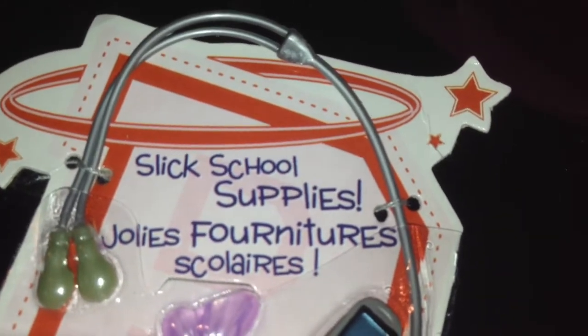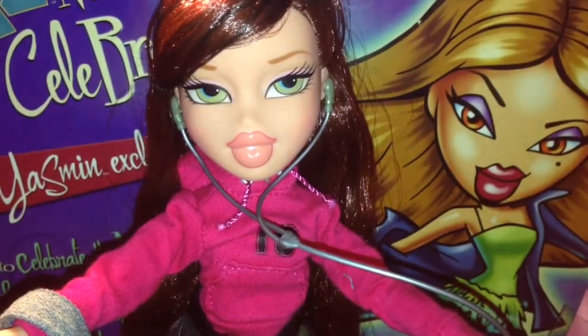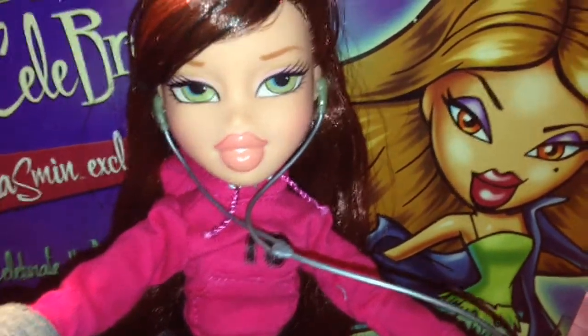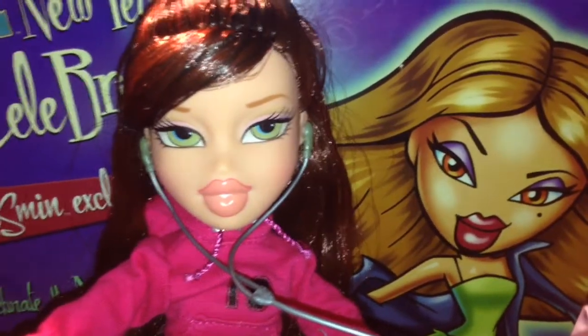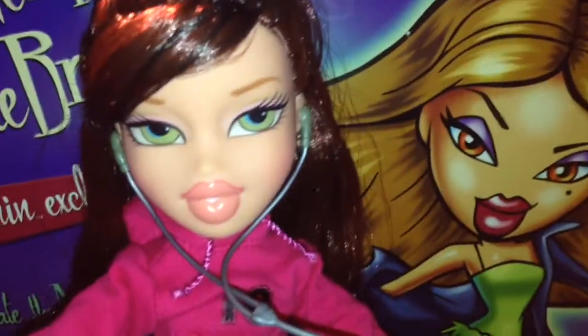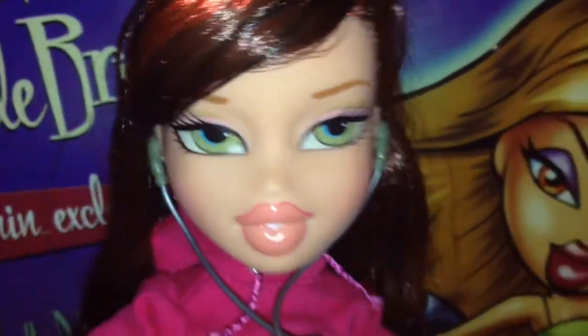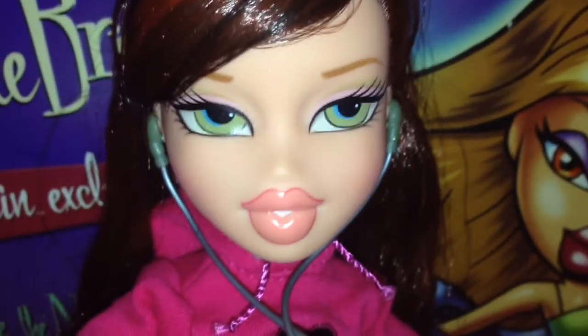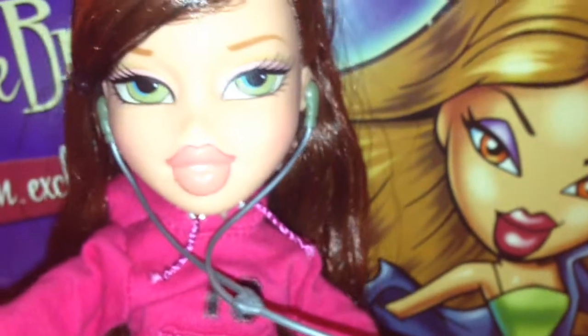Moving on to Phoebe's accessories, she has these slick school supplies. So let's open this little package up and show you what she's going to bring to school today. Much like myself, and I'm sure a lot of people my age will relate, Phoebe brings headphones to school so she can block out the tweebles if they try talking to her. It's a super cute accessory, I love it. They plug into the earring holes, which I thought was such a cute detail, because they can actually stay on as if she's listening to music. They are done in green and silver, and you can also hold them in her hand. I love this. It's such a cute accessory, and I'm definitely going to use it a lot.